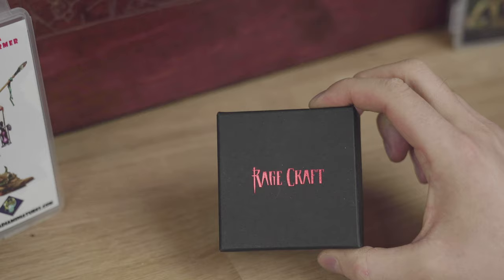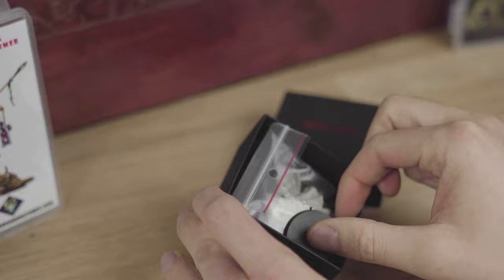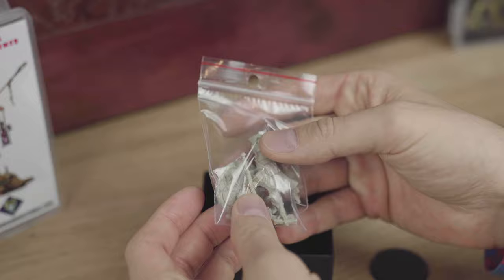My next purchase was a small Priest at Ragecraft. That is a Polish manufacturer of miniatures, and they're also going to launch a Kickstarter with a skirmish game, which looked really good. And that mini was just absolutely beautiful.